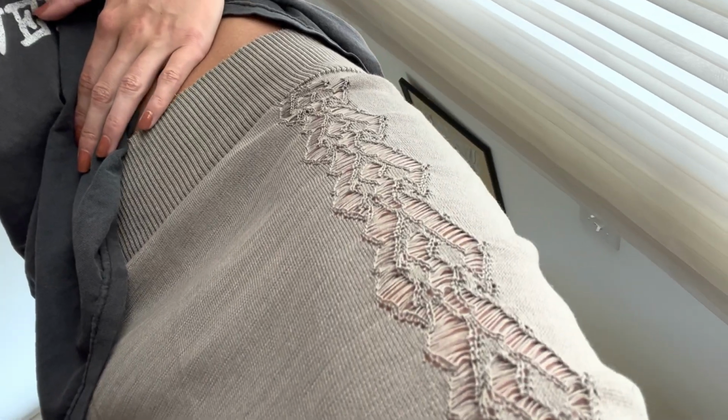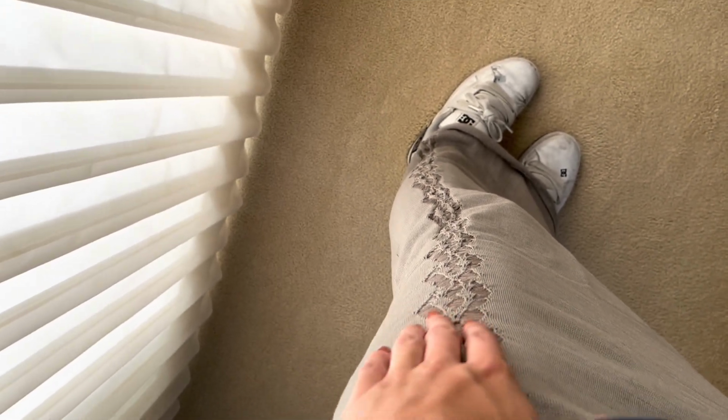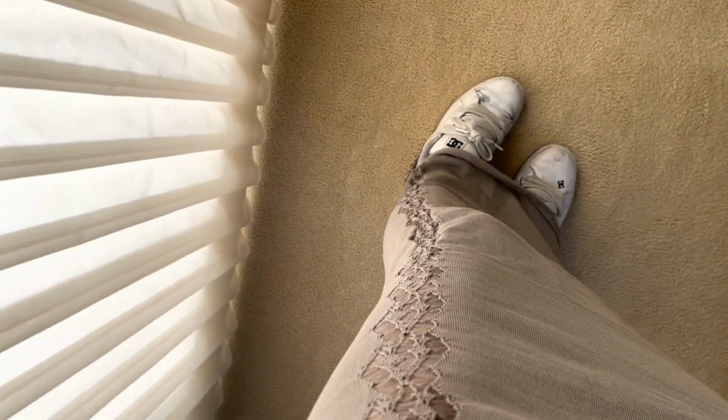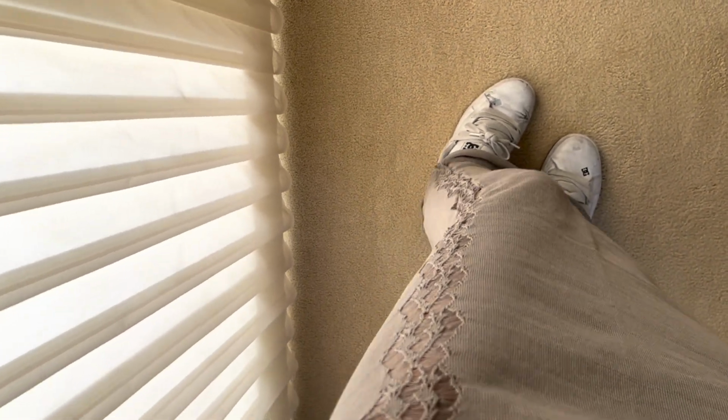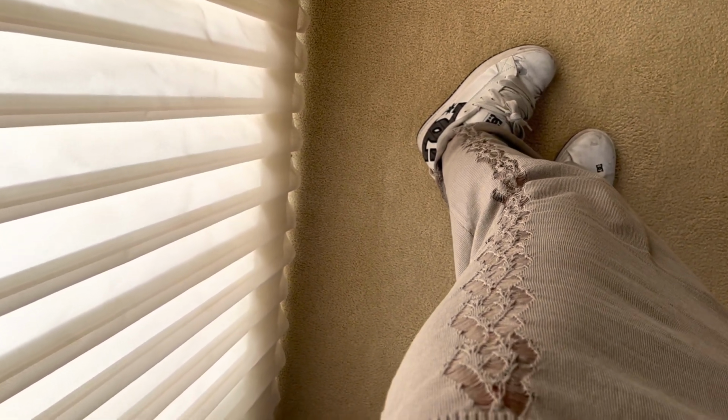So this is the skirt on. This pointelle ladder transfer stitch pattern that I did comes all the way up the leg, right up to where the panty line hits, to be honest. And then I think I'm gonna style it with these DC shoes and just sort of an old vintage tee or something.